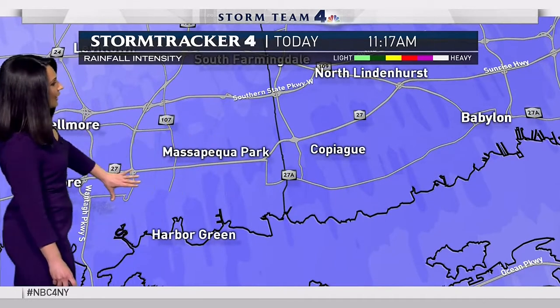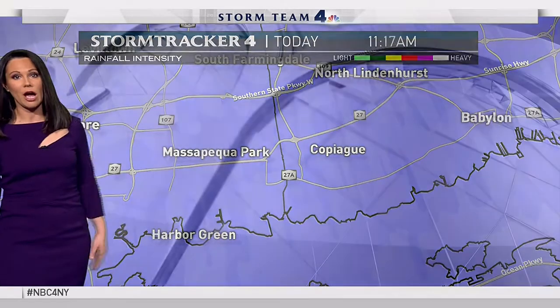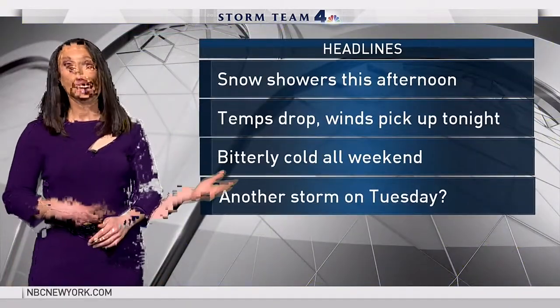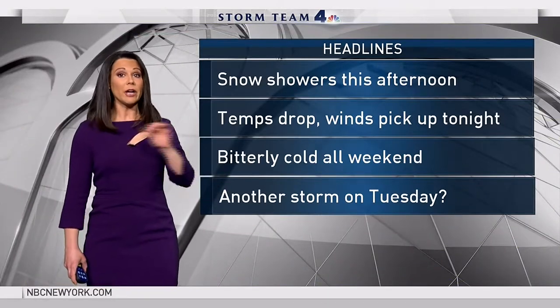Same deal along our south shore of Long Island, Harbor Green, Copiague. Also along the Sunrise Highway, we're seeing some of that moderate to heavy snowfall at the moment. We'll take over in the afternoon. We're going to taper off that steady snowfall and change over to on and off snow showers.